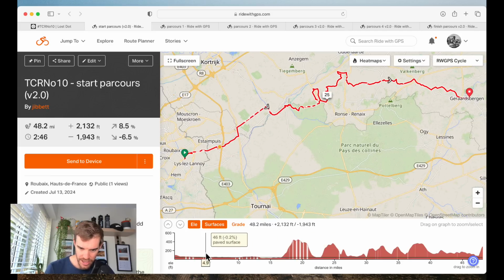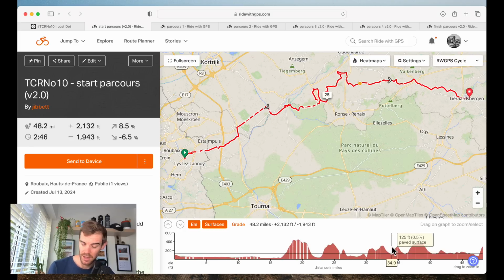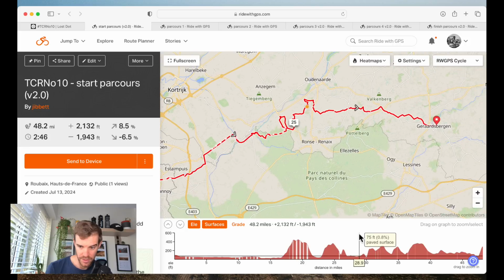And as you can see, there's a few gravelly sections, and it's quite undulating. And we've got a lot of the classic climbs. So we've got the Paterberg, the Koppenberg, it's basically a very mini Tour of Flanders. So lots of the small cobble climbs. I think that's a good start for the race, because it's really going to spread things out in that first 50 miles or so. It's going to be an interesting start.